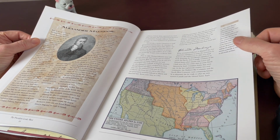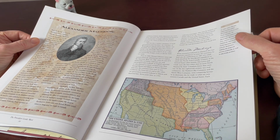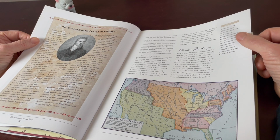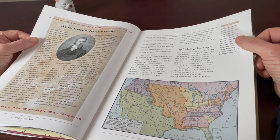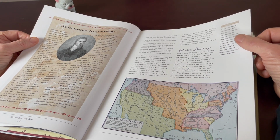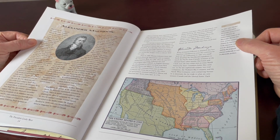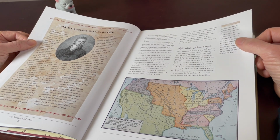Born on the Isle of Lewis in Scotland's Outer Hebrides Islands, Alexander Mackenzie came to America at the age of 10 in 1774 when his father decided that New York held greater economic promise. So maybe we'll learn more about that.